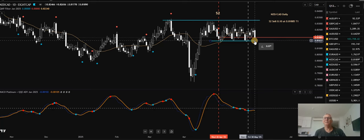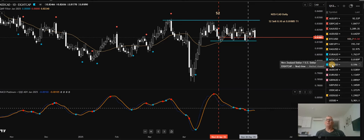So we're going to sell, absolutely going nowhere. MACD Platinum's already through the zero level. There's a grey vertical line. There's a blue dot on the MACD Platinum below the zero level. So these blue pairs, they're the ones I'm doing the traditional hedging on. So I'll just wait and see. I'll work my way out of this. I always seem to do all right eventually with the New Zealand CAD.